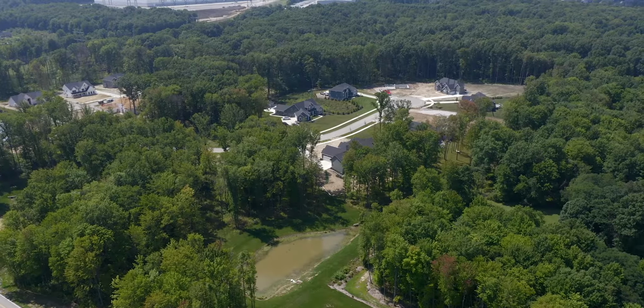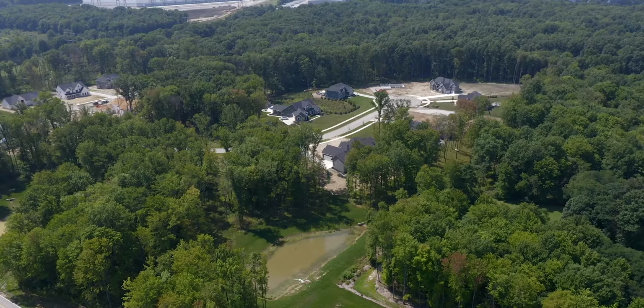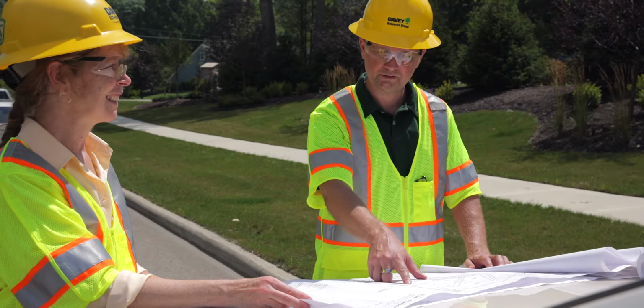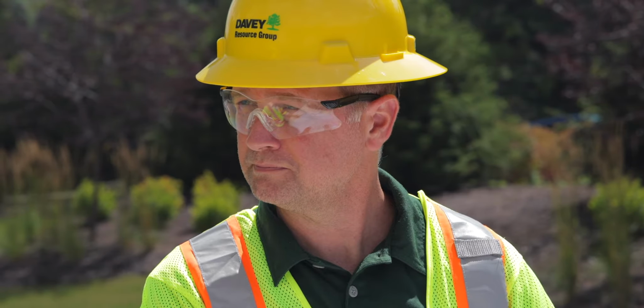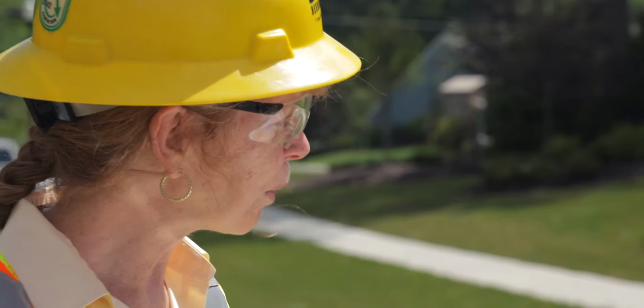The reason we split into 2 parcels is a small stream bed in an area that is considered to be Category 3 wetlands. The more we looked at it and evaluated it, it was decided to leave those in a natural state and split this into 2 developments.